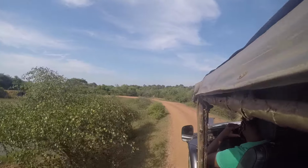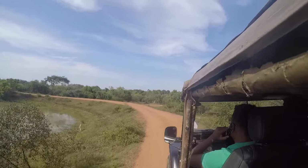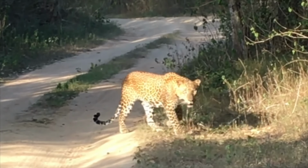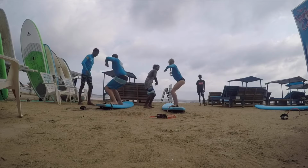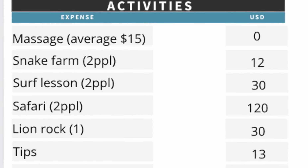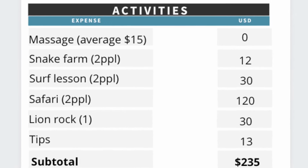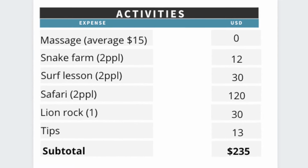Our largest activity expense was a half-day Yala National Park safari, which came to about $60 per person. It was absolutely worth it, and it's one of the best places in the world to spot leopards, which we also did, and it was mind-blowing. Other activity expenses included a snake farm, surfing lessons, and Rick's trip to Lion Rock. I put the average massage price on here, but shockingly, I did not get one and cannot attest to the quality. Our total activity cost came to $235 for both of us.